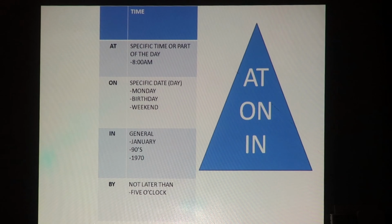And then the last would be the preposition by. This refers to the end of a particular time. So our definition would be not later than. So we use it in our example as by 5 o'clock. So submit your requirement by 5 o'clock.